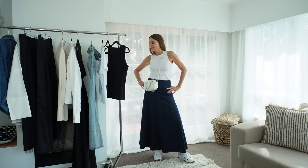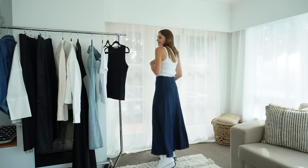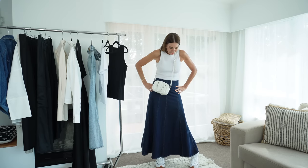Now, I'm loving this gorgeous maxi because, one, it doesn't have a split anywhere, so there's no need to worry about covering up or hiding your knees. I also love the fact that the paneling detail gives it a super flattering look. It actually helps to elongate your body, and that little bit of movement just makes it a little bit feminine.